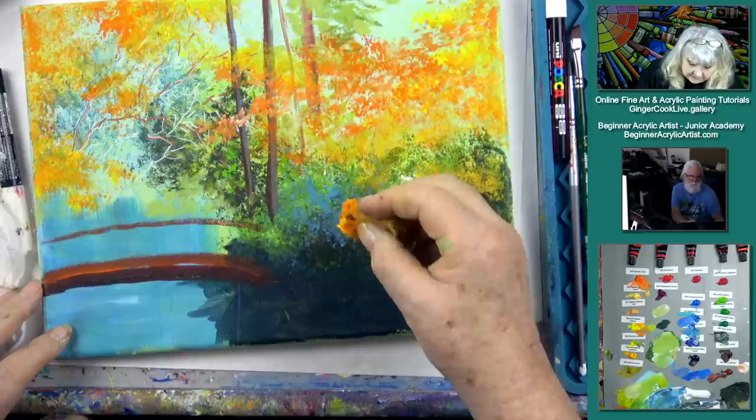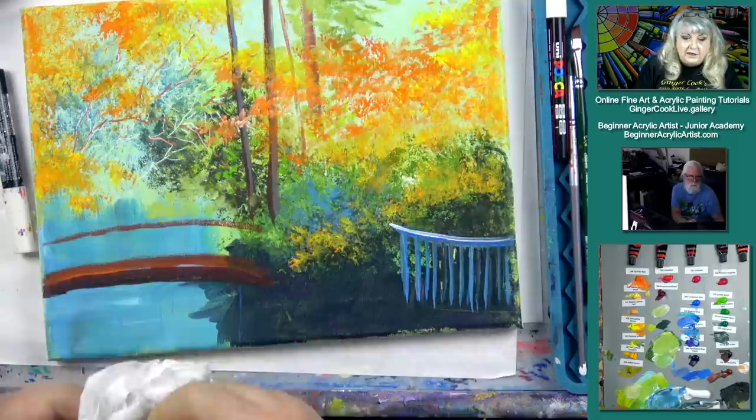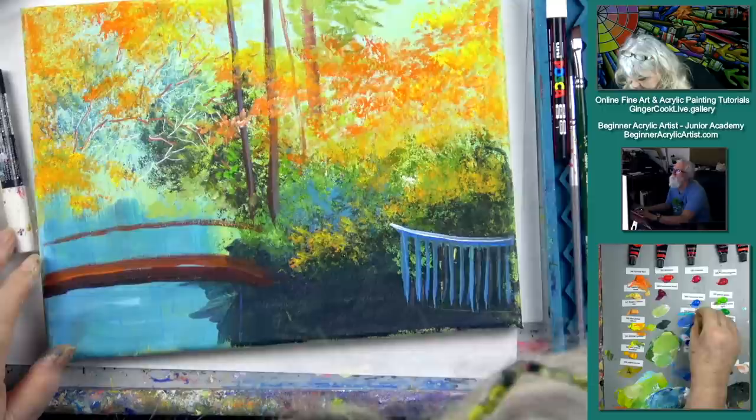And I want a little of this back here, barely touching it here like that, just kind of indicating that there's something there. It's already kind of coming. Ooh, isn't that nice? I'm liking that. That is nice. It's a little bit of green and yellow.